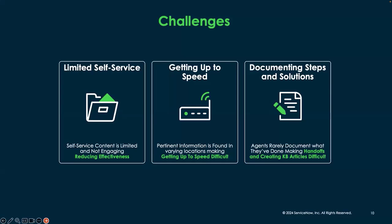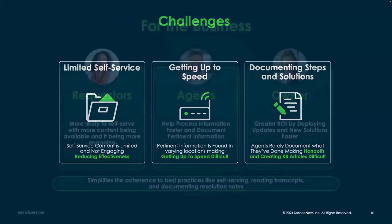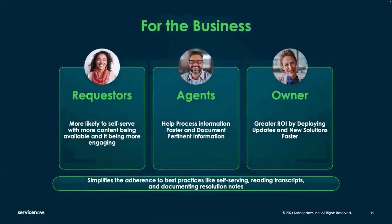And so these are all areas that we're trying to address through what we're doing with Now Assist for ITSM. We can move on to the next slide, please. We're really targeting a handful of personas, primarily the requester. We want them to be able to self-serve and find content that is engaging, that answers their questions and allows them to move on about their day.